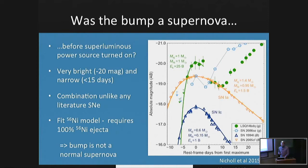So the immediate question that came to my mind was whether this bump was actually some kind of normal supernova before whatever mechanism generates the superluminous second peak turned on. So a normal supernova that then collided with something, or something to that effect. But actually, if we compare the early light curve with normal hydrogen-poor supernovae, it's quite different. No other object in the literature shows this combination of a very fast rise of only a few days to maximum, together with such a bright peak magnitude.